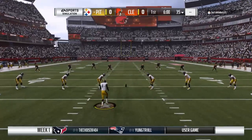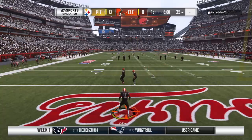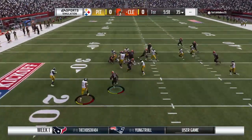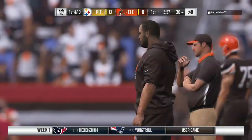No more training camp, no more exhibitions. The 2018 NFL season on EA Sports is underway. This is taken about 7 yards deep. And a nice return sets him up pretty good here at the 30-yard line.